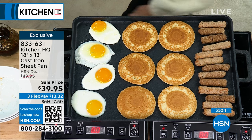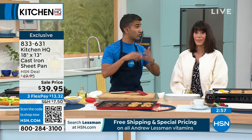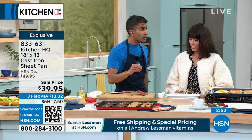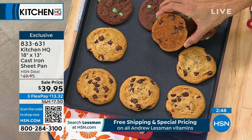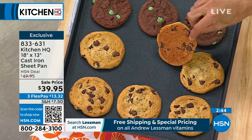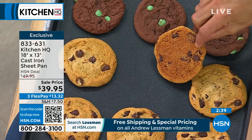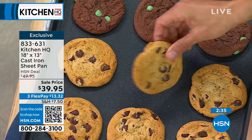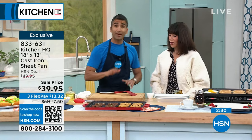When we talk about even color on the bottom of our baked goods, cookies, scones, muffins, whatever we're doing, it's because we want even heat. There's no parchment, no foil, no nothing. You want your cookies to be perfectly golden brown all over. If ever in your life you've had to rotate your sheet tray when you're baking, it's because you're not getting even heat. Here, unlined, you're gonna get even perfect heat for all of your baked goods, whether it's savory, sweet, whatever it is. This is the way to do it.